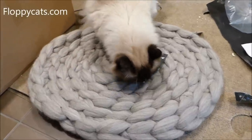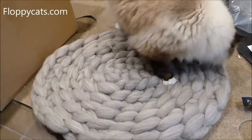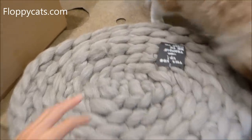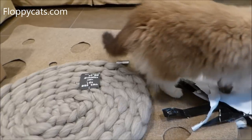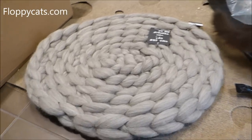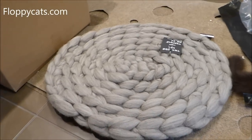The reason I wanted a landing pad, if you will, rather than a bed that had sides on it, because we've previously reviewed one of those. There's nails stuck in that, so I'll just put it back down. Is because Charlie seems to enjoy landing pads more than the traditional cat bed.